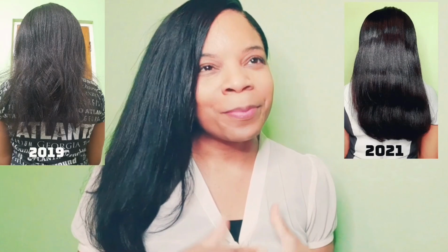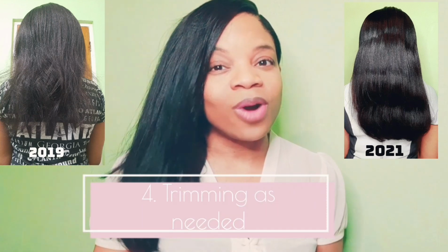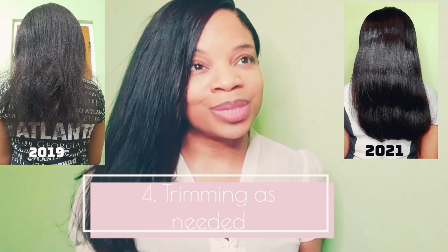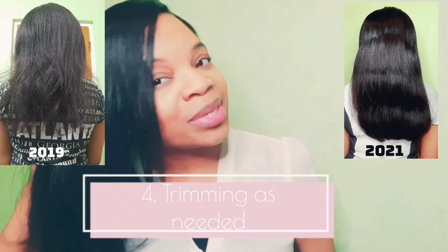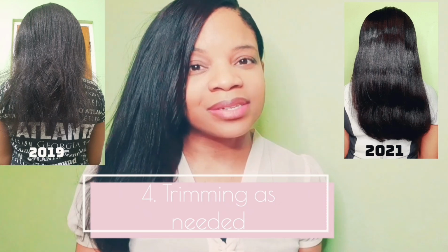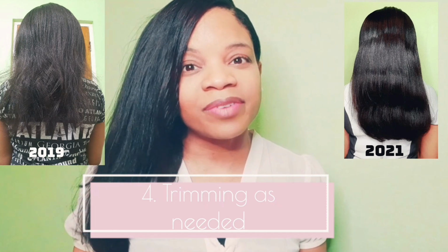The next very important change that I made, which probably should have been number one on the list, is trimming. We have gone through before in several videos what exactly is the importance of trimming. As you know, split ends are the enemy. Trimming is not the enemy, as I once believed. Split ends are the enemy. And as you may also know, split ends develop for many reasons. It could be that we're not protecting our ends properly. It could be that we're exposing our hair ends to environmental hazards such as sun, rain, wind, snow, whatever it is. It could be that we are applying a lot of heat to our hair ends, whatever it is.